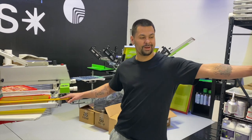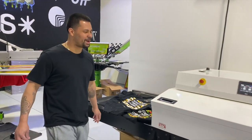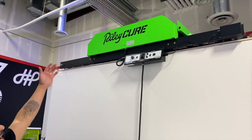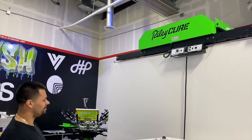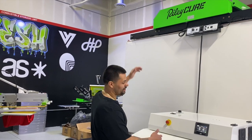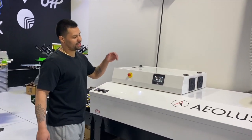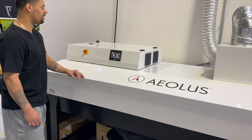We didn't talk about the dryer, but oh shoot, let's get to it real quick. I just saw it out the corner of my eye, but first let's go up here. That's a Riley Cure dryer. That's something we use with your manual. I got that while this dryer was being built. This dryer is a BBC, I don't even know how to pronounce it, I'm gonna chop it up. Aeolus dryer. Better than me.